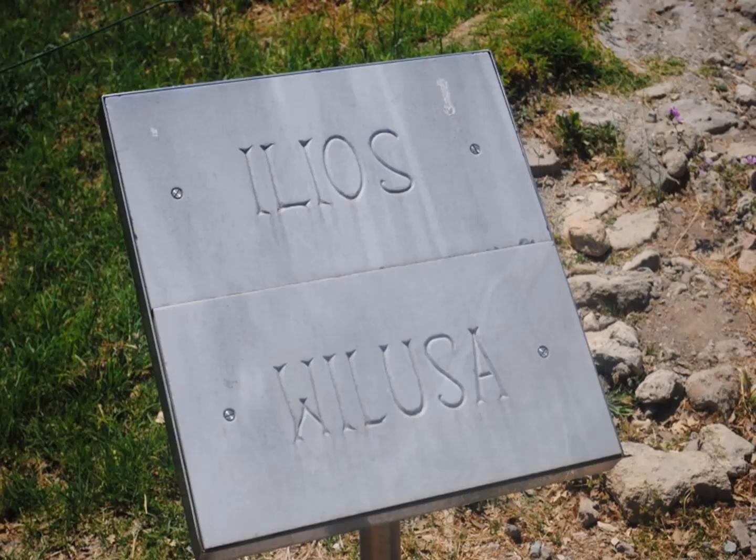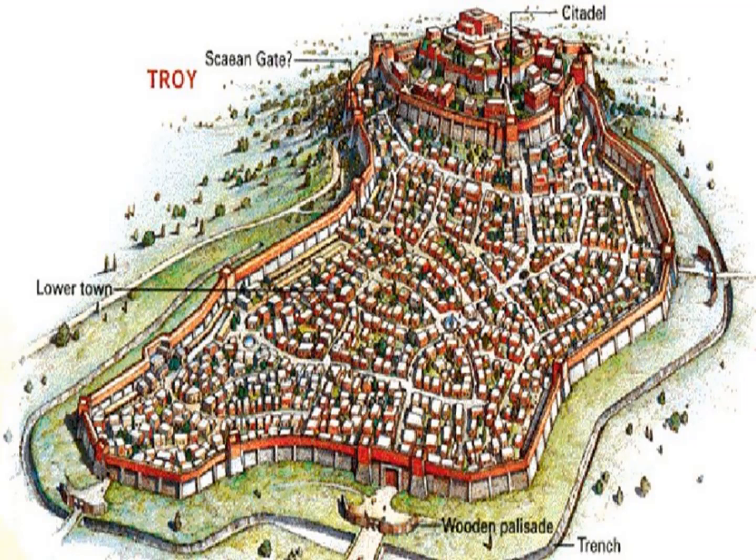As you head towards the excavation, you'll see this sign, Ilios or Wilusa. Wilusa would be the Hittite designation for the site, and Ilios is one of the later names for the city in the Hellenistic period, or then later on Ilium. This is an artist's rendition of what Troy would have looked like as of Troy 6, the most likely one to have been involved in the Trojan War. And what we're really going to be walking around is the citadel.